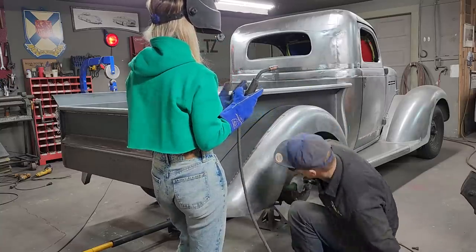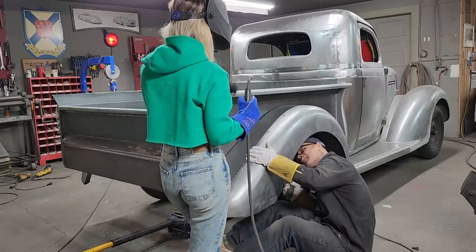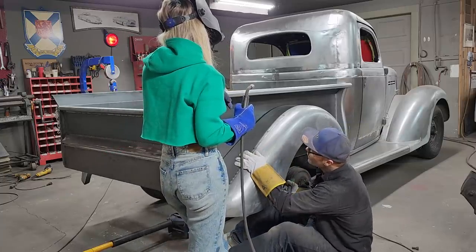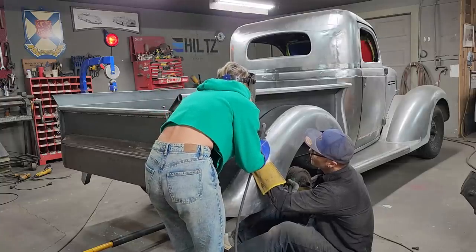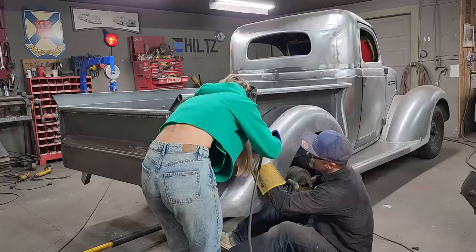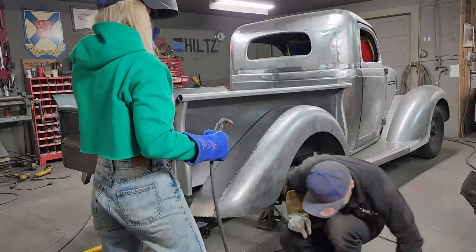Should I try to push one more up before we slice some more? All right, up an inch from that one, right there. Go in. Yep. Good. Beautiful. Awesome.